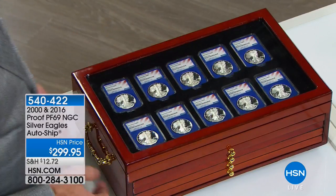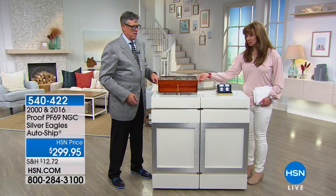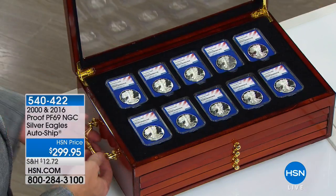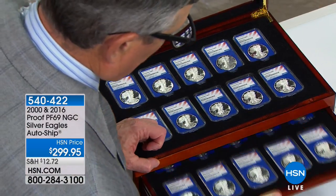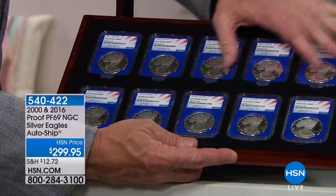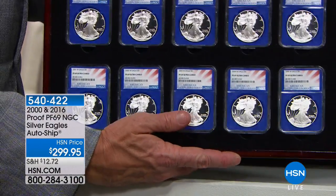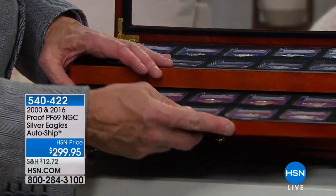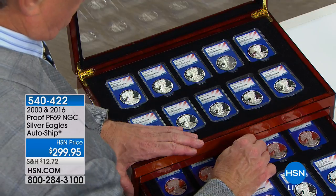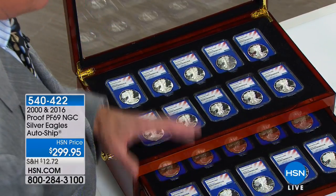Oh. If you grab the other side of that, this is, what do you figure, 10 pounds? Yeah, easy. This is a solid wood box. That's nice. All brass hardware. Wow. That will fit all of your American Silver Eagles, proof Silver Eagles, all certified American Collector Series, proof 69, that you're going to have. Two coins per year until you fill the entire collection, drawer after drawer after drawer of every single solitary one of these that you're going to get.